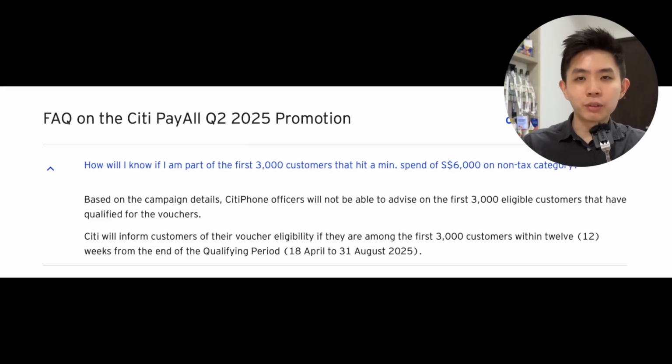I'm really not sure whether they have reached 3,000, and Citibank even says that they wouldn't be able to inform anyone if they have qualified until 12 weeks from the end of 31st August. So yeah, it's a gamble.